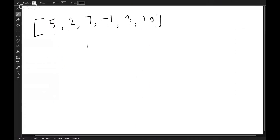So the solution for that would be, you take five, then you take seven. Now you cannot take one. First of all, minus one shouldn't even be in this. If it's chocolate, it should only be positive numbers or whole numbers. Then I can take three, but if I take three, I won't be able to take 10. So I would rather skip three and choose 10. So the maximum number of chocolates that I can take will be 5 plus 7 plus 10, which is equal to 22. Right.